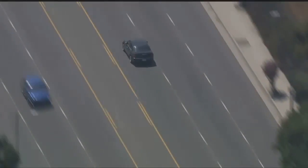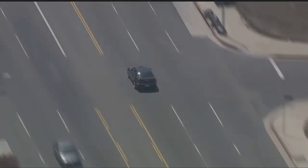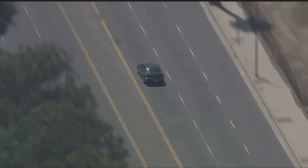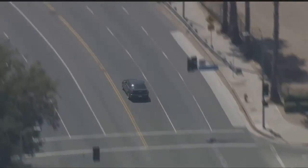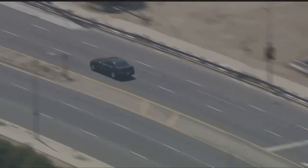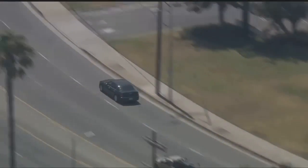He's been in the Van Nuys area most of the time, making it kind of difficult for the helicopter to keep up with him. Extremely dangerous. Let's get right to that. This driver is driving extremely erratic. For the most part, no black and whites, no law enforcement really behind him, and that is because they're basically in the area trying to give this person a little bit of room. He's on Roscoe right now.